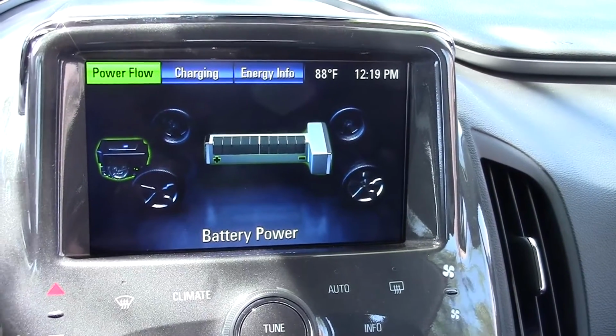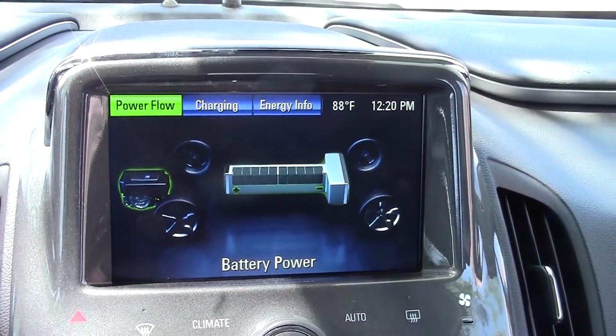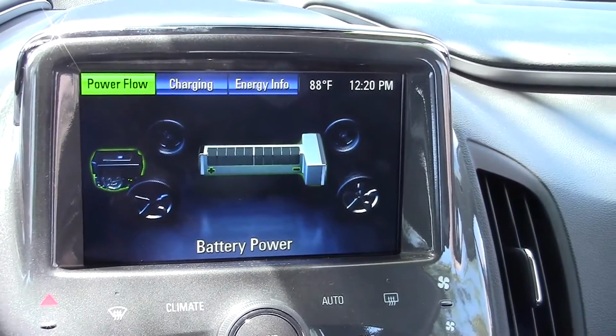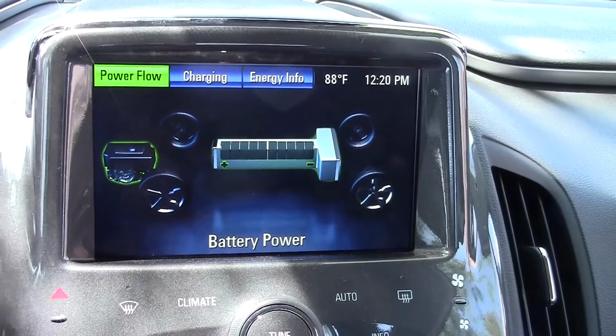To make a long story short, if you're driving 50 miles per day or less, then the Volt is going to prove to be very economical for you. If you do lots of highway trips out of town, your mileage is going to drop considerably. So you have to consider what type of driving habits you have before you consider the Volt.